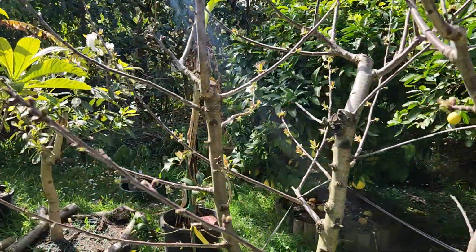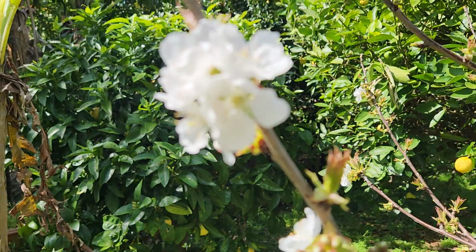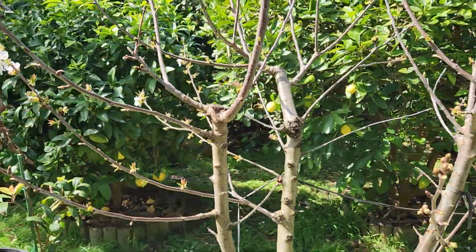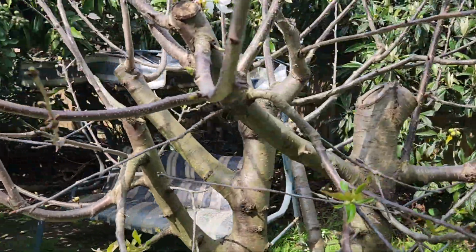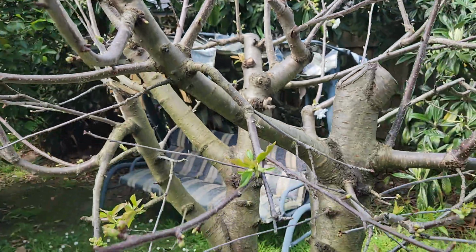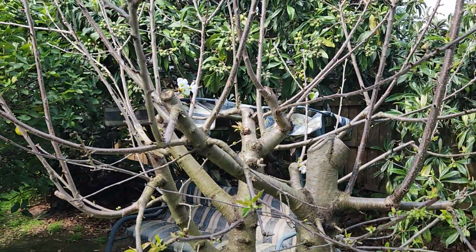And here the cherry tree is waking up. First flowers on the cherry. This is the Bing cherry, America's favorite. And this one here, I believe is the Stella. I don't remember. I've had this one for 15 years. I'm always hacking it. It's so vigorous.